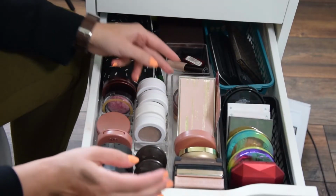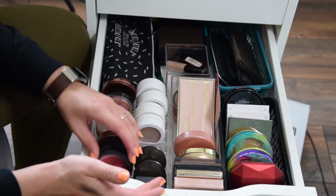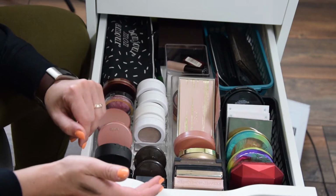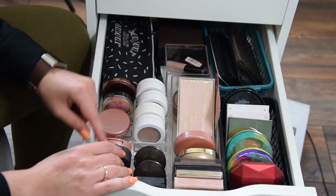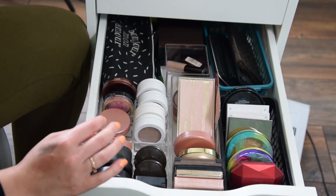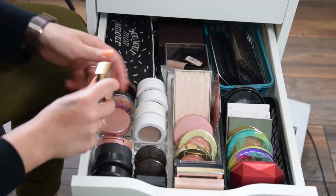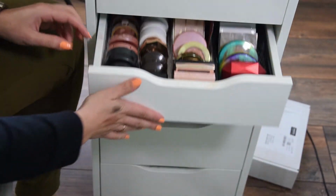For a powder blush, I don't know. Oh, I have an idea. I'm gonna take out a face palette and that will solve my problem. Let me put these things back in, and move on to the next drawer.